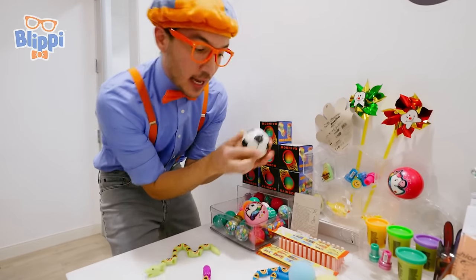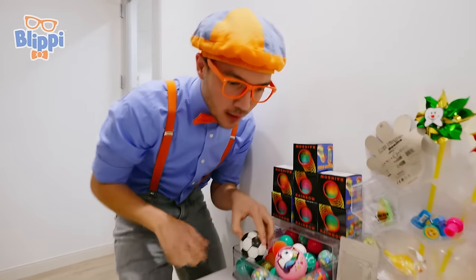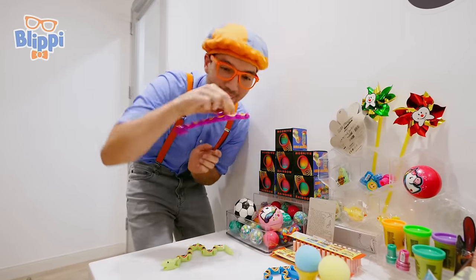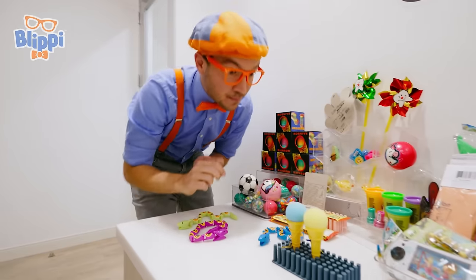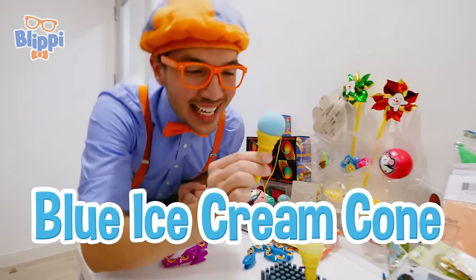Whoa, and look, a really squishy soccer ball. That's pretty fun. And look at this. Whoa, look, it's a toy snake. Look at him go. Yeah, he's pretty cool. I think I'm gonna choose the blue ice cream cone.